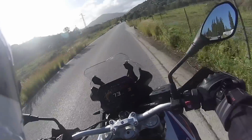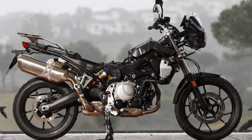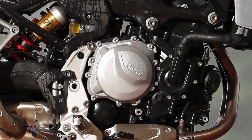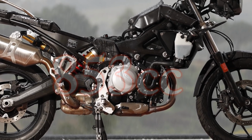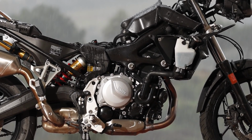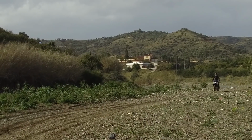Rather than an update, they'd both undergone a complete overhaul, with the chassis being uprated from a tubular steel frame to a steel bridge type frame, and inside that sat an all-new parallel twin acting as a stressed member. Thanks to revised bore and stroke, its capacity has gone up to 853cc, and inside the beating heart of the bike, BMW has introduced a 90-degree offset crank with a new firing order of every 270/450 degrees to be precise, which makes it feel and behave a lot more like the twin that it is.